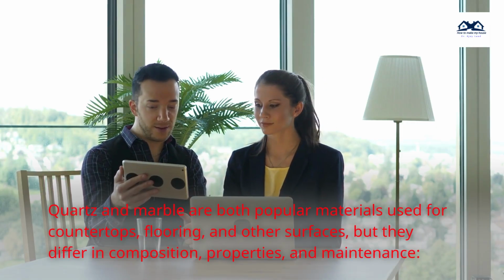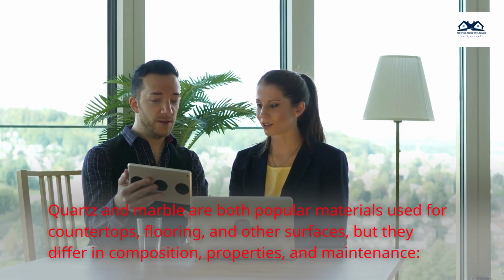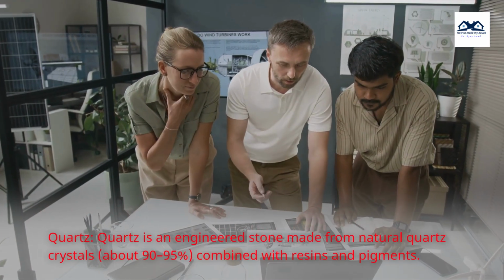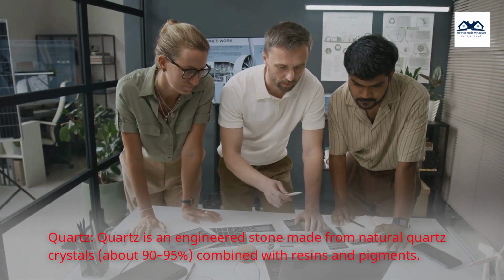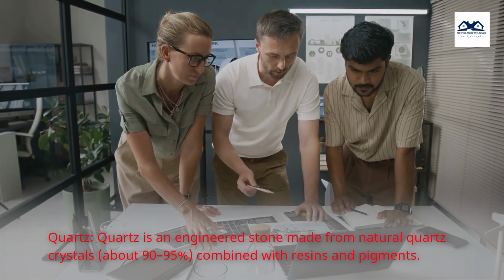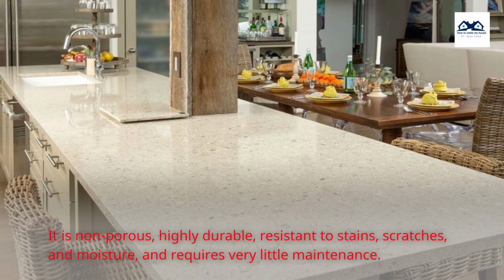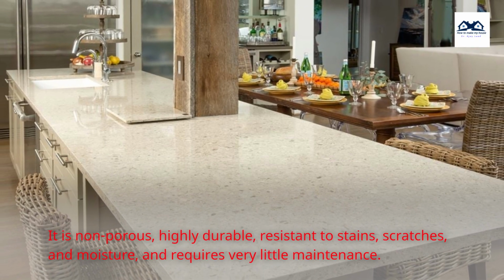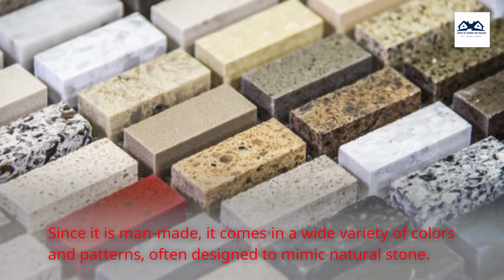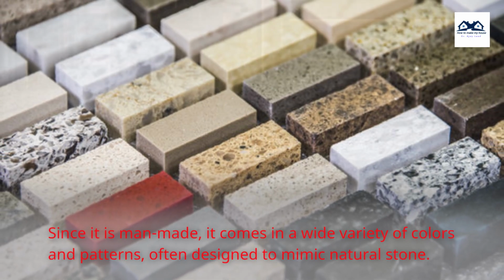Quartz and marble are both popular materials used for countertops, flooring, and other surfaces, but they differ in composition, properties, and maintenance. Quartz. Quartz is an engineered stone made from natural quartz crystals, about 90 to 95%, combined with resins and pigments. It is non-porous, highly durable, resistant to stains, scratches, and moisture, and requires very little maintenance. Since it is man-made, it comes in a wide variety of colors and patterns, often designed to mimic natural stone.